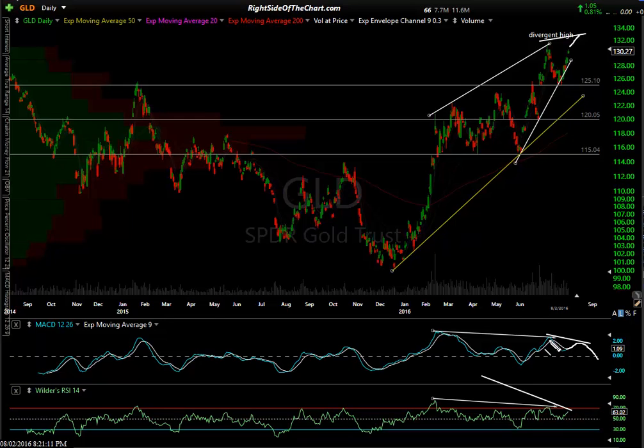And at that point, you'd see a reversal come. Targets would be this 125.10. I haven't really marked this chart up for targets here. We have this yellow uptrend line that would come into play. This 125.10 area might come into play.